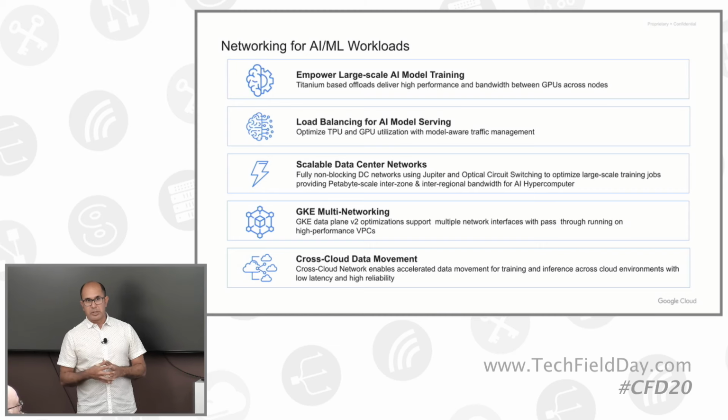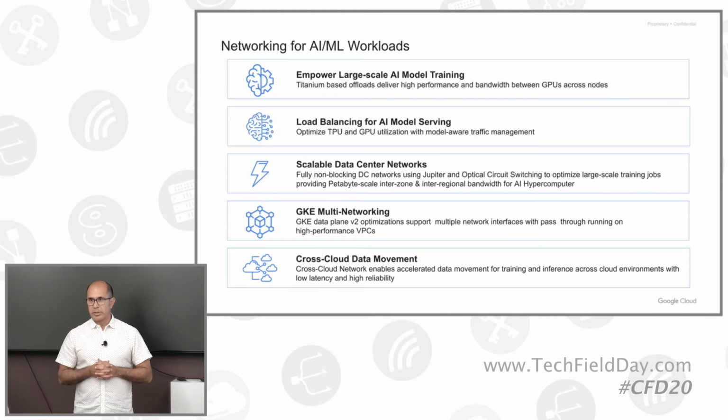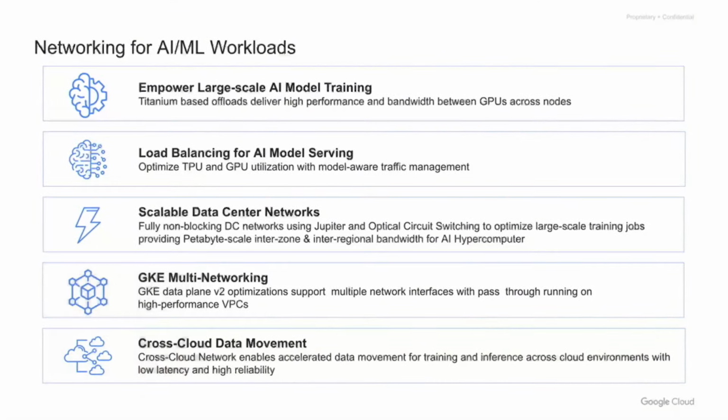You heard a lot about GKE. Once you are using GKE, one of the things that we need to be able to do is to have those pods actually have access to multiple networks in parallel. Right, so we talked about A3 and how A3 has more interfaces. Well, the reason we want more interfaces is we want more bandwidth. We need to be able to use that bandwidth concurrently. So GKE multi-networking is key to this whole thing.